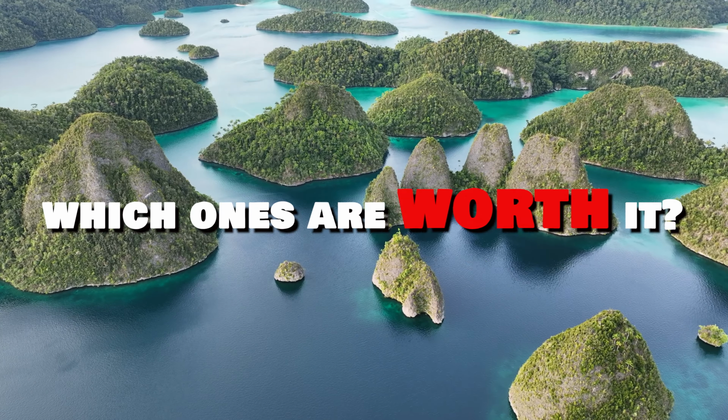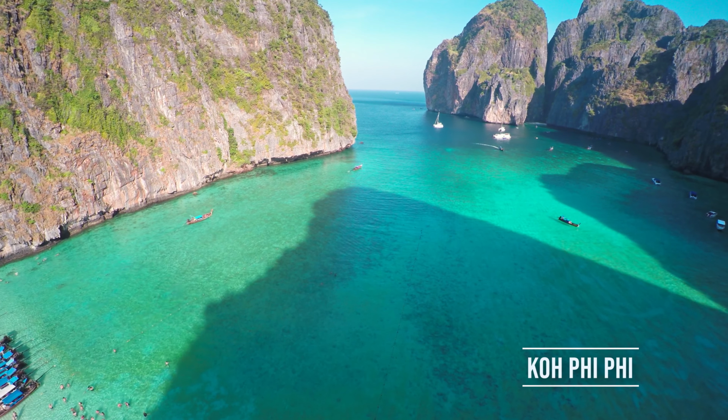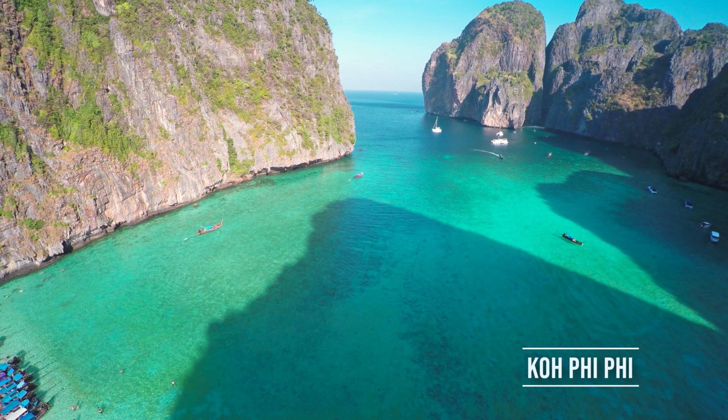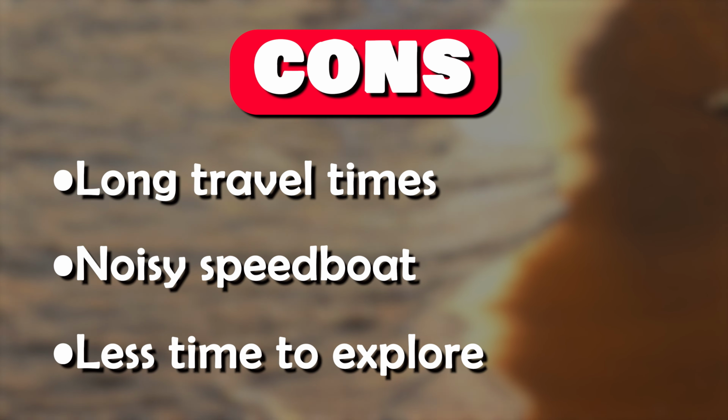Krabi is home to over 200 islands, which begs the question, which ones are the best to explore? The most popular islands to explore by far are the Phi Phi Islands, and hundreds of people leave the Krabi mainland each day to visit them. While the Phi Phi Islands are definitely worth visiting, by visiting from the Krabi mainland, you have to endure longer travel times in a noisy speedboat, which leaves you less time to explore each location.